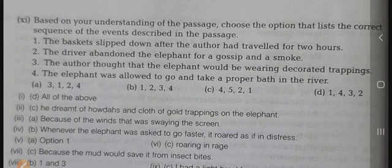Now, the basket slipped down. The author had traveled for 2 hours. I think it was later. The driver abandoned the elephants for a gossip and a smoke. I think later. The author thought the elephant would be wearing decorative trappings. I think it's the beginning. The elephant was allowed to go and take a proper bath. Yeah. So first, I think 3 is there. All right. And then the basket slipped. That is what happened. All right.